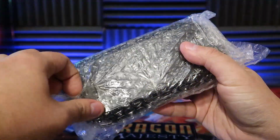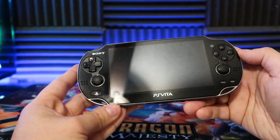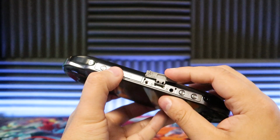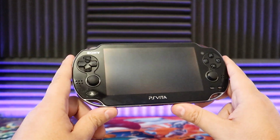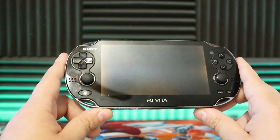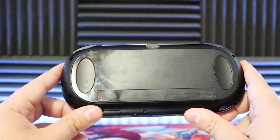As you can see, this is the PlayStation Vita 1000 model, the OG version that has the proprietary charging port, the accessory port that was never really utilized, but most importantly, you got the OLED screen. Now, I bought this for about 90 bucks on eBay, which I'm actually surprised about. Usually these handhelds go for over $100. And this handheld I have here is in pretty good condition.